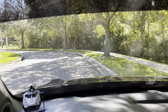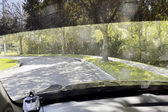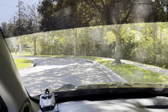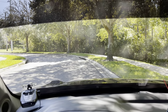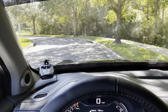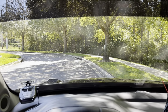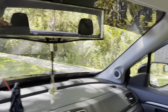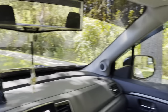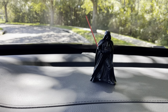The only reason I did is because here in Florida, the heat can get very intense, and with a black vehicle, black interior, I just wanted a little bit more protection, and I'm very happy with it. Is it for everyone? Probably not, but I like it. There's Mr. Darth.